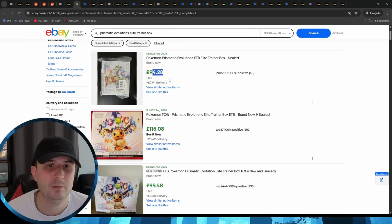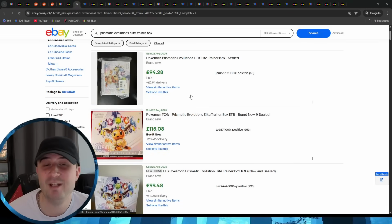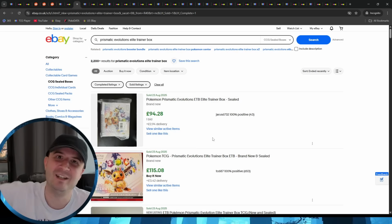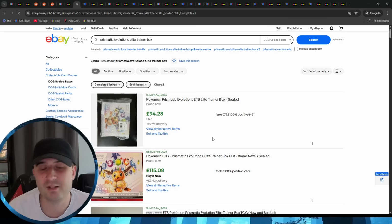Last sold in the UK, just under 100, all in. There's another one here for 115. PC ETB, 200 quid. I'm never going to recommend you buy PC ETBs because they're so volatile and there's so much premium behind them. People get mad when I say that, and they say, oh, PC ETBs aren't volatile, they only go up in price. That is the definition of a volatile product. I'm sorry. Volatile also means going up that way as well, as in like aggressively going up in price. There is so much premium put behind the PC ETBs.